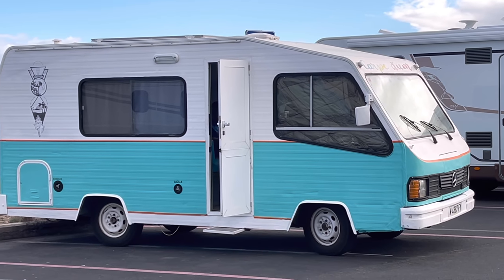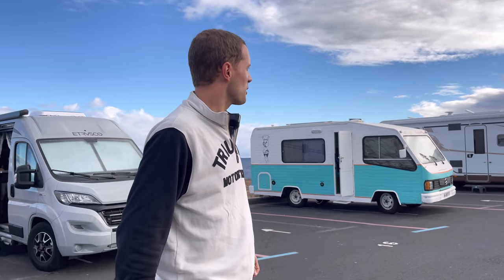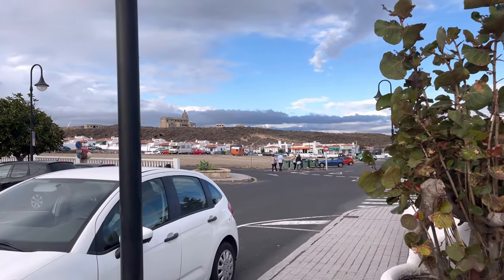That's brilliant, that Mercedes, isn't it? Yeah. Saw a French one just here, but a huge row all the way along there. It's a great little spot, and a few over here as well. Look at this orange caravan right here.